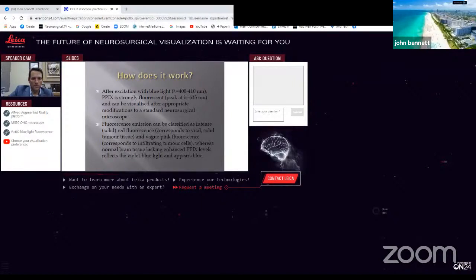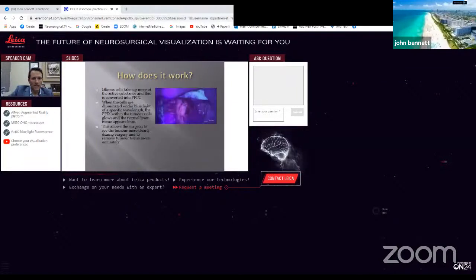So, as we said, glioma cells take up more of this active substance, and this is then converted to protoporphyrin 9. And when these cells are then illuminated under low light and with a specific wavelength, the protoporphyrin 9 within the tumor cells starts glowing, and the normal tissue then appears normal and blue. This allows the surgeon to see the tumor more clearly during surgery and to remove tumor tissue more accurately.